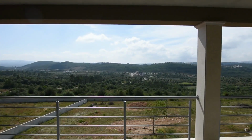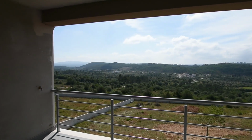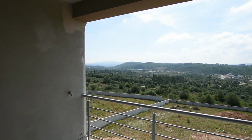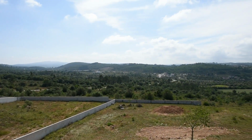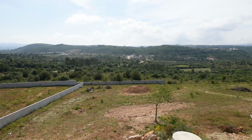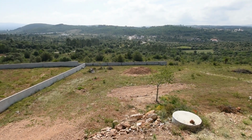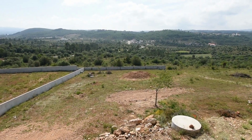So, in the summary of this property, we've just come out of the kitchen on the upstairs floor, taking in those views. We haven't really spoken about the location. So, with this property, we're close to Alvorge. Alvorge is a small town, but it has its health centre, it's got an old people's home, it's got your basic necessities, small supermarkets and cafes. We have Ansiao approximately 20 minutes, and Coimbra is about 40 minutes away.